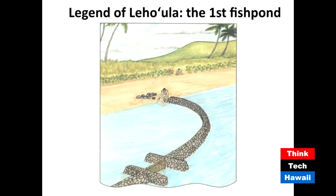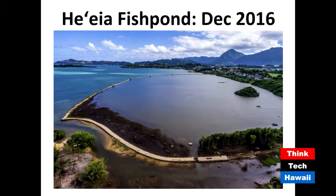And so knowing the patterns of how fish behaved, he was able to construct a wall. And you can see the wooden gate at the bottom there is the sluice gate, or in Hawaiian terms, it's called makaha. Maka meaning eyes, and ha meaning breath. So it was the breath of the fish pond, of how it breathed in and out, and that refers to the water exchange.